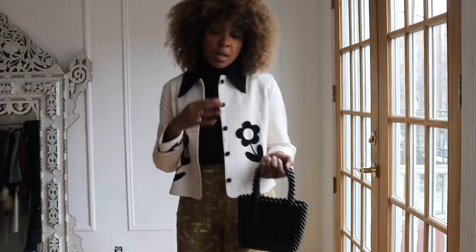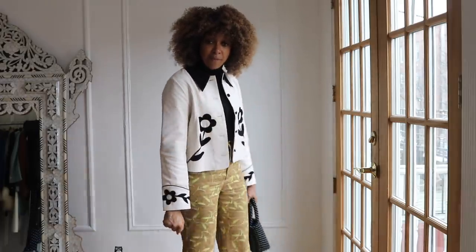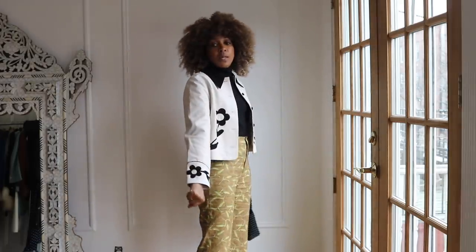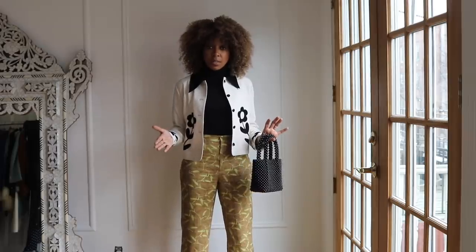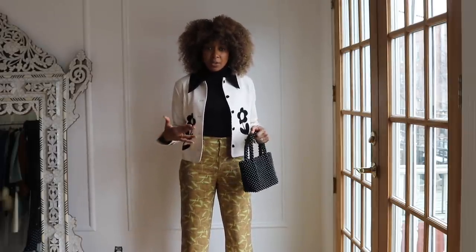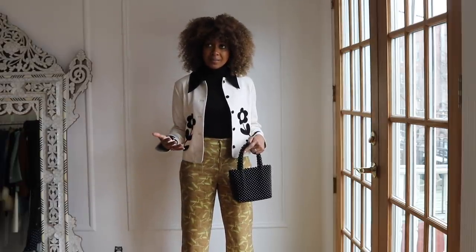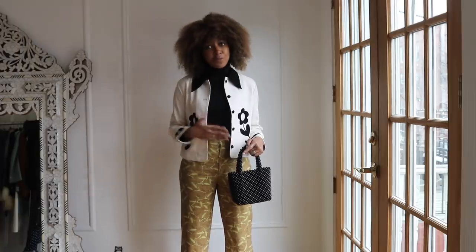And they said yes. The collar and the flower details are suede. It's just so nice. And it's got the same flower repetition on the sleeves. So vintage, but it's not. And I loved that. It was nice to wear contemporary pieces, but make them look like they're from a different time.